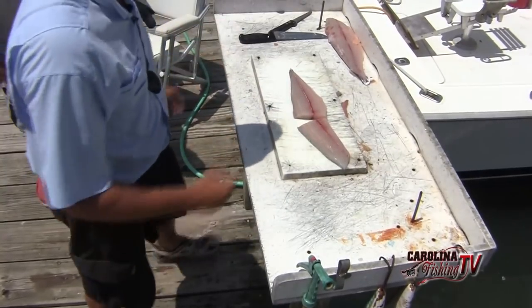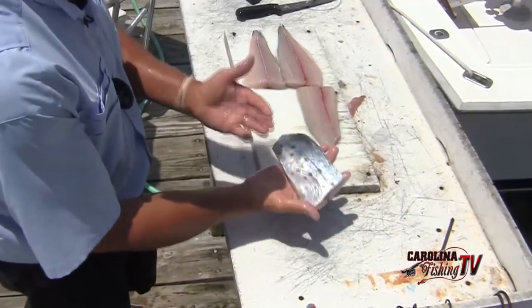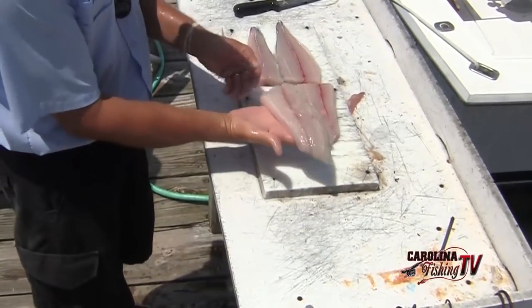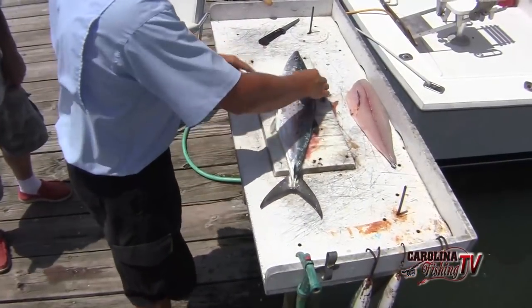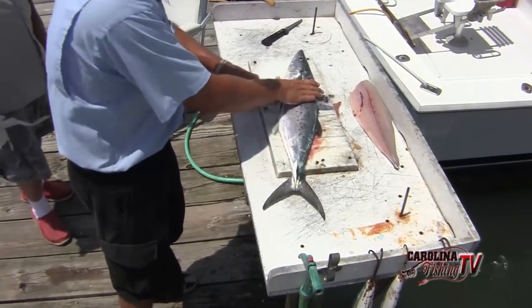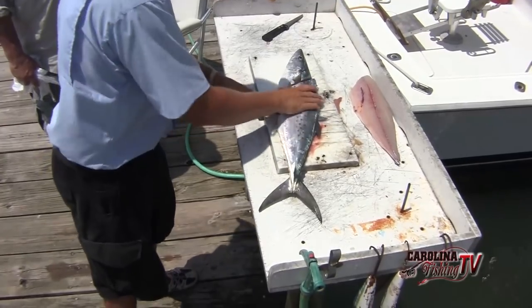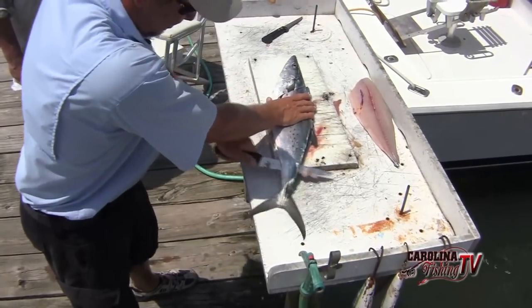You can take the skin off, but there's no need to. There's no scales on that to worry about, and that skin helps hold it together where you're grilling it. So I usually take that stuff, season it up, put it meat side down on some tinfoil and grill it with the skin up, and I'll drop those fillets in a Ziploc bag with a zesty Italian dressing for about an hour before I get ready to put them on the grill and salt them up a little bit.